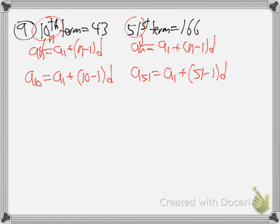So far, so good. I really encourage you to write it just like I'm writing it, side by side, because it's going to get kind of messy. It'll be nice to have it just so, keep it kind of organized. So everybody good so far? All I've done so far is plug in the n.